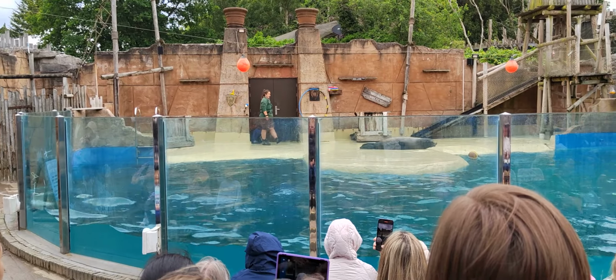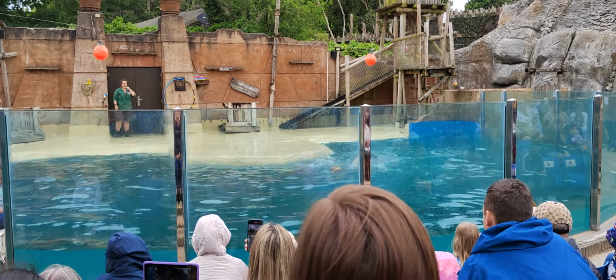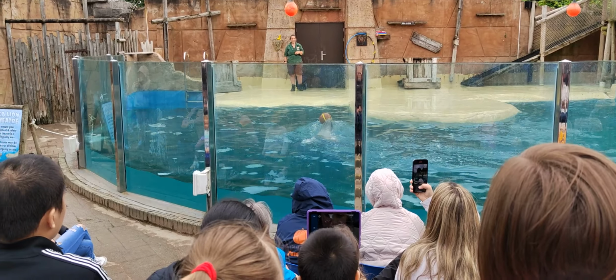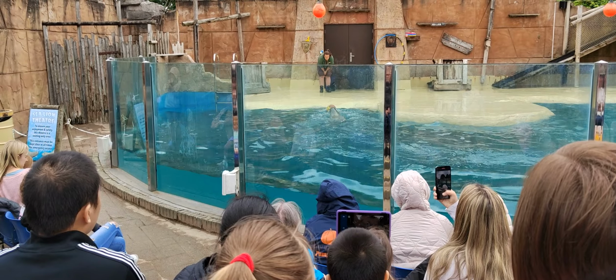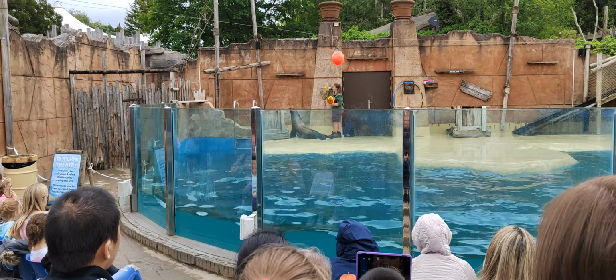Because as he's moving, and if you were having a camera right next to his face, you'd see that his whiskers actually move forwards with the ball. That's because they're sensing where that ball is and helping them manoeuvre it into the right position and the right target. And he's very good at bringing it back. Give him a round of applause.